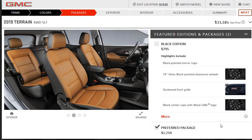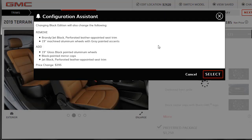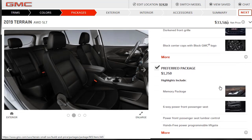You can get the Black Edition. We can get the Black Edition, which works out because the car's already black. I was going to get it in black. I don't even have to change the paint color. I'm normally not crazy about black wheels, but, you know, it's okay. Let's go ahead and get the Black Edition as well. Yep. So the price change is going to be negligible, $395.